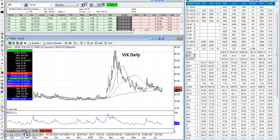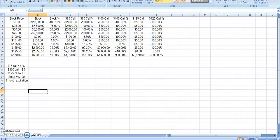So let's talk about options trading today. People have been asking me, Lee, I am bullish. So do I want to buy stocks or do I want to buy call options? I'm not sure what to do. Well, I made up a little chart here, a little spreadsheet that compares call option buying versus buying stock.